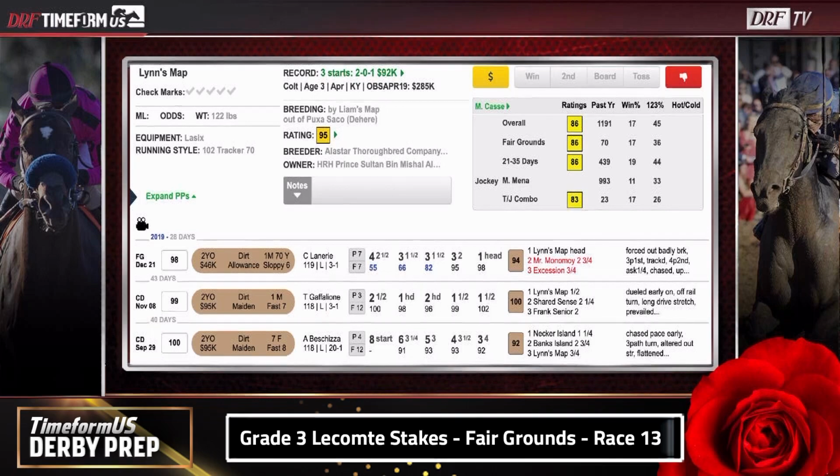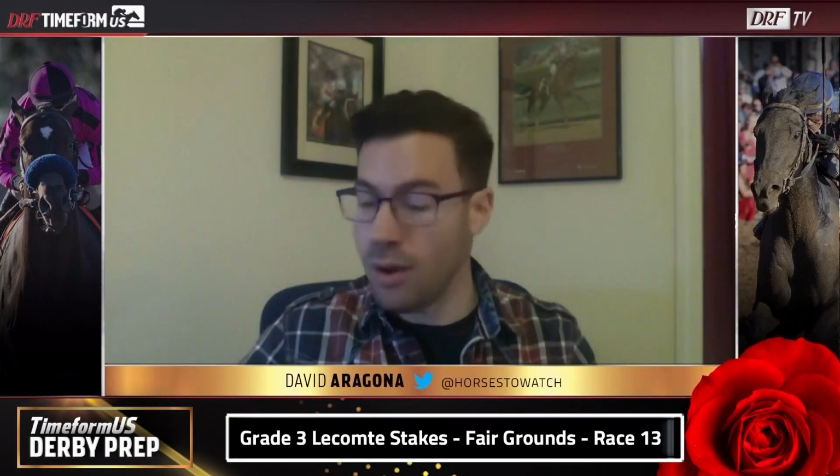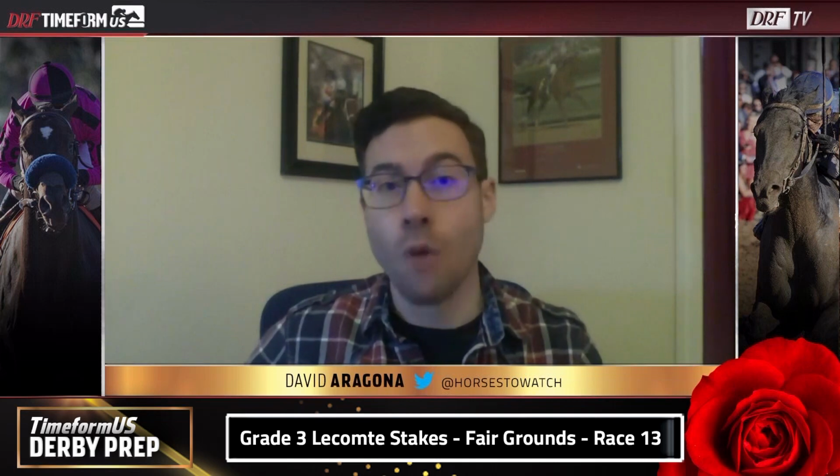So if I was going to make selections for this race, the order I would go is 9, 14, 4, 1. That's the number 9 Silver State over Lynn's Map, then the favorite Scabbard, and Finnick the Fierce for a piece of this. But I'm hoping to get somewhere around 4-1 or 9-2 on Silver State in such a competitive field. If Scabbard is a heavy favorite in this race, I think we could get a fair enough price on Silver State. So he would be my pick in the Lecomte on Saturday at the Fairgrounds.